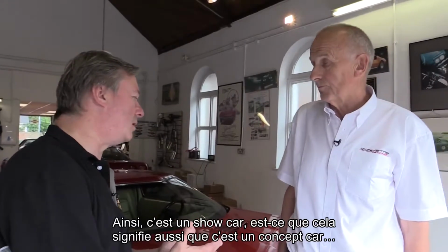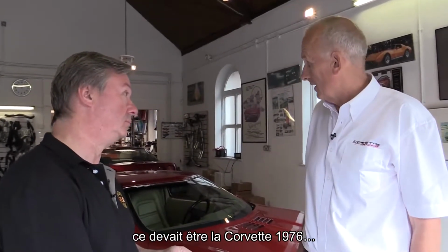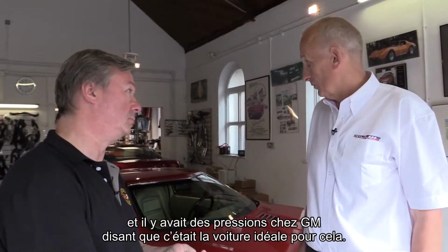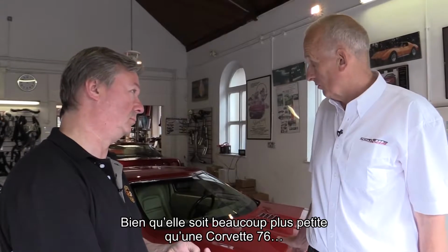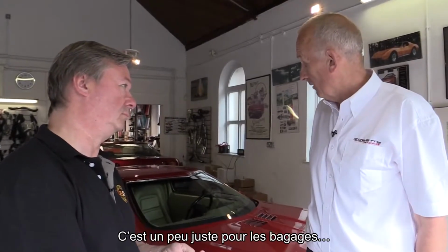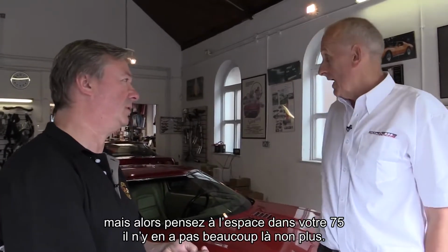So it's a show car. Does that mean it's a concept car? They had planned to make cars like this? It is a completely practical car. It was intended to be the 1976 Corvette, and there was a lot of pressure inside GM who said this is the ideal car. Although it's much smaller than a '76 Corvette, it's got more shoulder room, more leg room, a better driving position. It's a bit short on baggage space, but then think of the baggage space in your own '75. There's not an awful lot in there. No. And it was entirely practical.